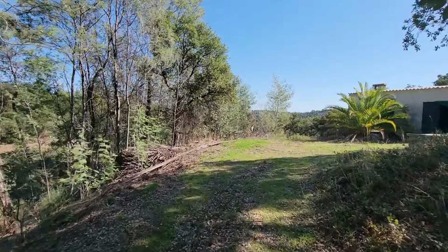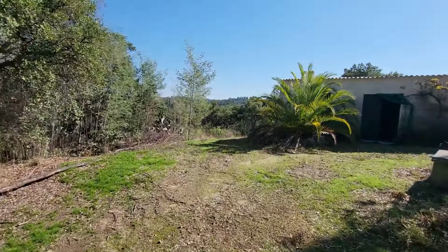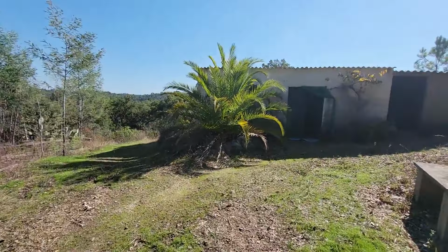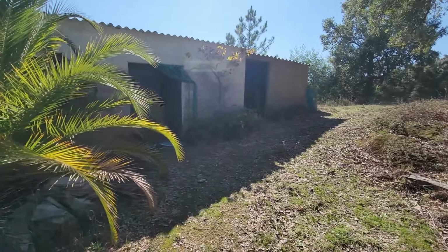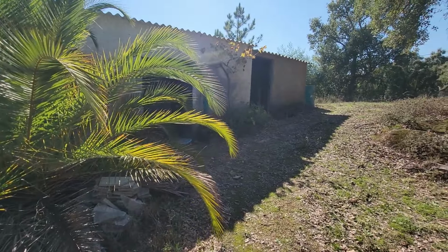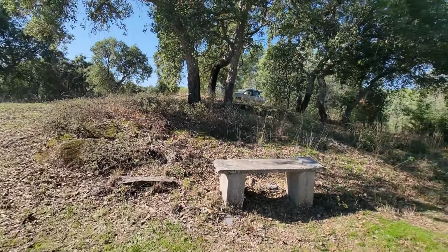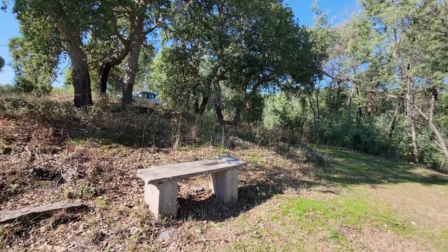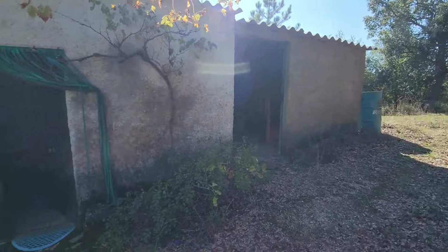We're in late October now. Everything is turning green again as the rain started. A beautiful palm tree. Little bench, and I will show you the building first.